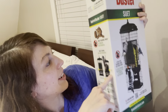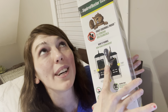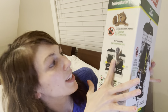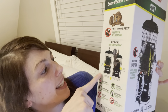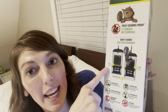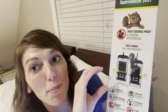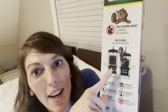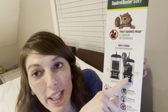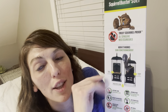Dreams crushed. Okay. And then right here it shows you how the SquirrelBuster Suet bird feeder operates. So it says how it works. And then it shows the suet cake. The bird feeder is open and the suet cake is available for the birds to eat. But if the squirrel hops on the SquirrelBuster Suet Cake bird feeder, then it closes the food port where the suet is located. So the squirrel's too fat. If the squirrel hops on this bird feeder, the food port's closed.